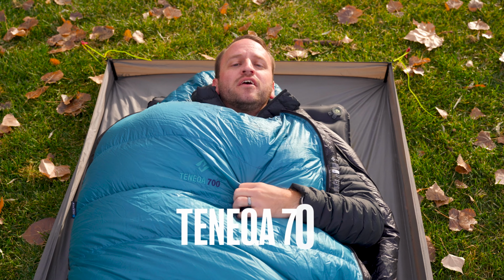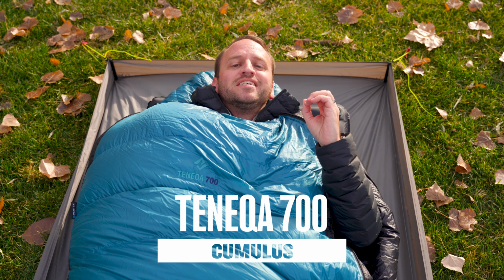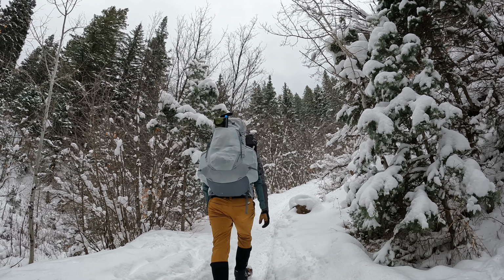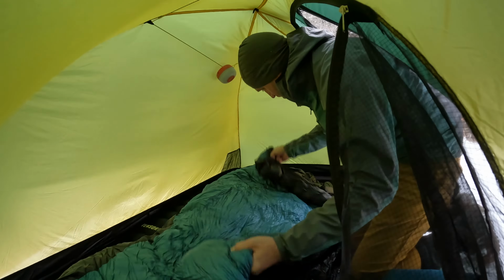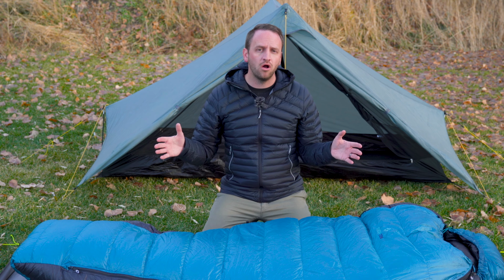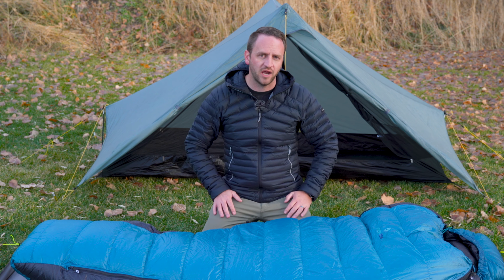Now I've got 3 pieces of gear that are my favorite things when it comes to backpacking: tents, sleeping pads, and third is sleeping bags. And my favorite sleeping bag from 2023 is this guy here, the Cumulus Teneka 700 down sleeping bag. So this year I was in the market for a new cold weather sleeping bag that I could use from October until March of the next year and just have one option to cover me for all of those cold weather trips that I would be going on.